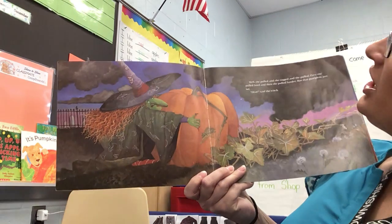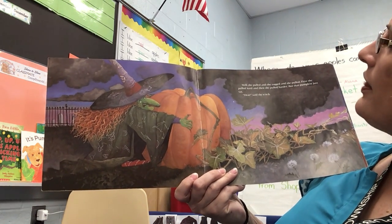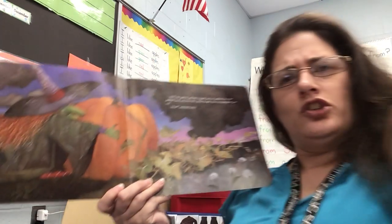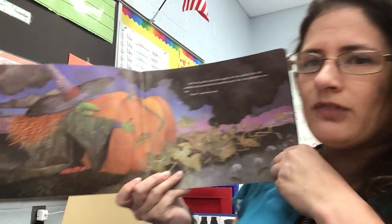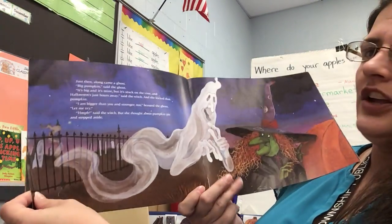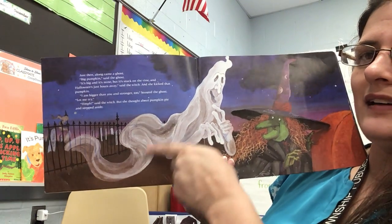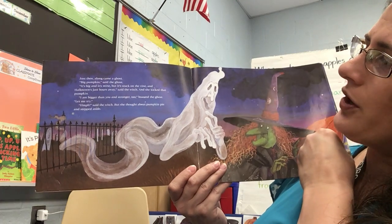Well, she pulled and she tugged and she pulled. First she pulled hard and then she pulled harder, but the pumpkin just sat. "Drat," said the witch. Drat is almost like, "Oh man," but she says, "Drat." Just then, along came a, what is that? Right, it's a ghost. Just then, along came a ghost.